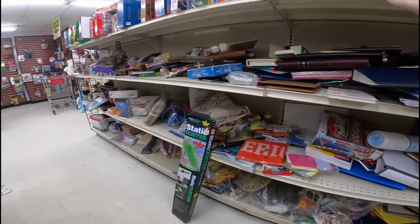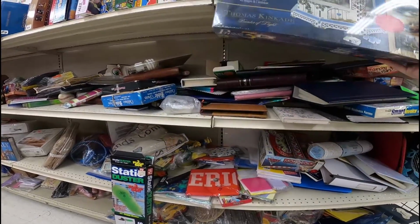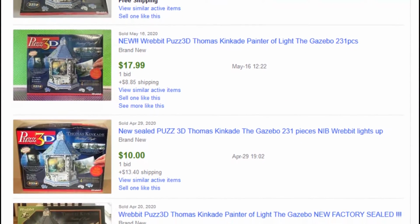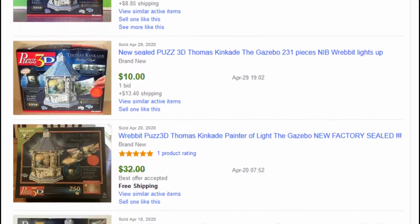So this sealed Puzz 3D looked really promising. This was filmed in May right after the big puzzle boom, and even then, this one had some disappointing comps. I might have gotten it if it were cheaper, but for $8, there isn't much meat on the bones after shipping something so big.